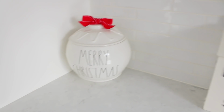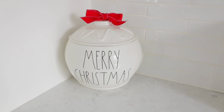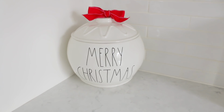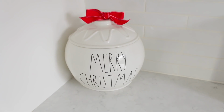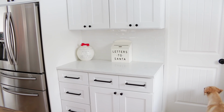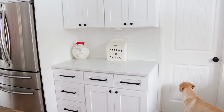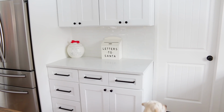And then over here in the corner, I have this ginormous Rae Dunn Merry Christmas ornament. I was really surprised this year. We ended up finding a ton of Rae Dunn Christmas, more than I think we have ever found. It seems like they're putting way more of it out this year, which is very nice, just to be able to go to the store and find stuff. So those are all of my Christmas decorations in the kitchen. And next I have to show you guys something so amazing in Bill's man cave.